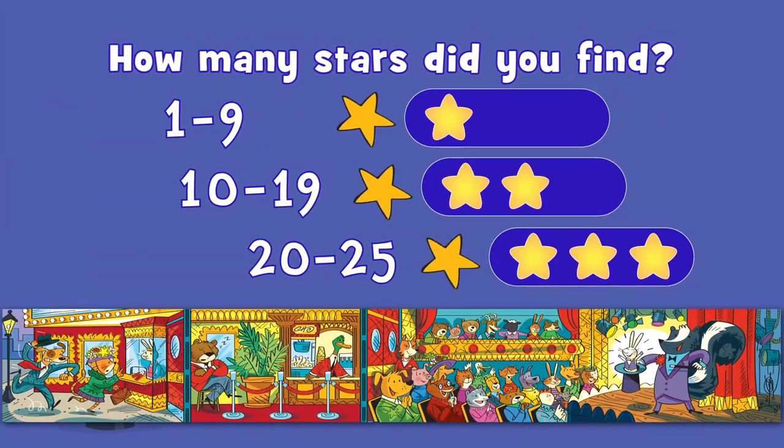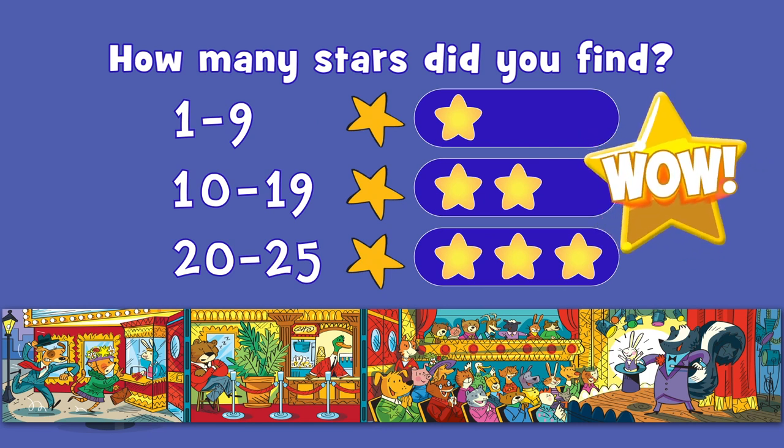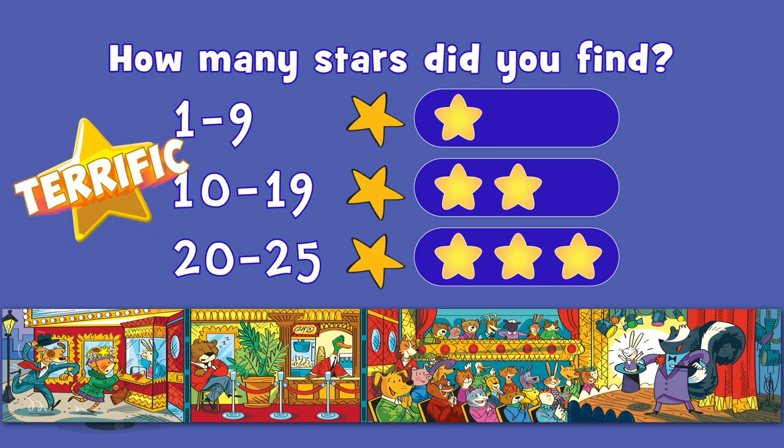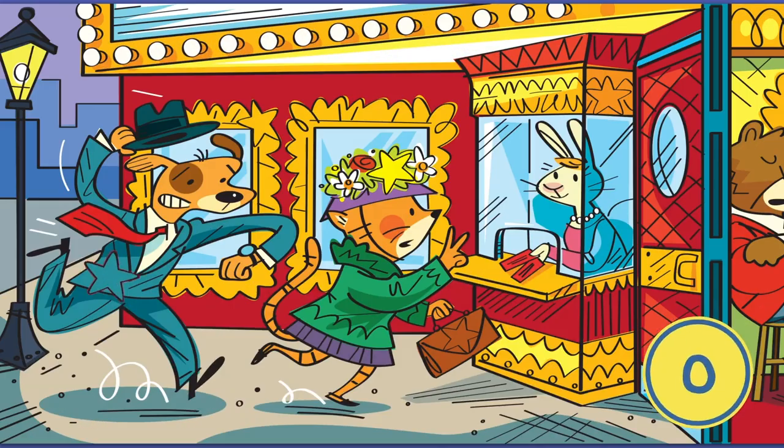That time, I bet you found a few more. If you found 15, you're a rising star. And if you found 20 or more, you were simply magical. Okay, let's go through the whole picture and see where all 25 of the stars are hidden.